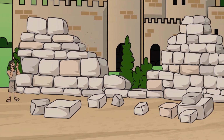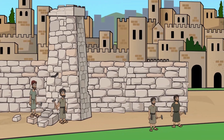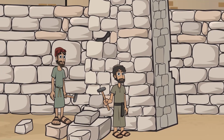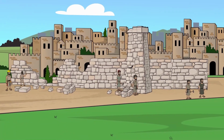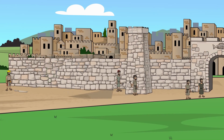Listen, do you hear anyone coming? Yay! Lots of people came to help fix the wall. They all got to work helping on different parts. These people fixed a gate. These people worked on a tower. And these people fixed this part of the wall. There were lots of people, and everyone helped. The people worked and worked and worked until one day, the wall was finished. Everybody celebrate. Hooray! Nehemiah was thankful God had given him people to help him fix the city's wall.